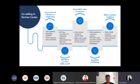First, you will receive all your referrals in one place. So today, depending on where you have published your solutions and potentially what other programs you are signed up for, you may be receiving referrals into one of your sellers' email inboxes. You might be receiving them through one API into our CRM system. You might be getting them through Partner Sales Connect, and you might also be getting them through Partner Center, as well as potentially some other ways.